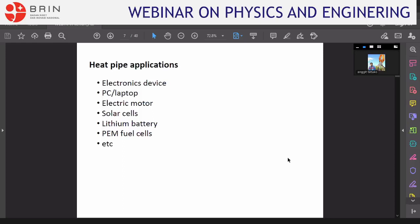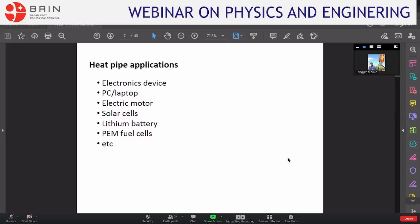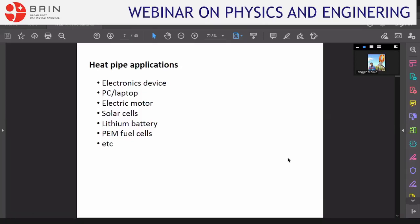Heat pipes have been used in many applications by researchers and engineers, such as in electronic devices, and also PC and laptops. If you open your laptop, you can see there are heat pipes attached with fins for removing heat in laptops or PCs. Heat pipes can also be used in electric motors and solar cells, by attaching the heat pipes at the back of the solar cell to absorb the heat that is generated. Heat pipes can also be used in lithium ion batteries and also in PEM fuel cells.